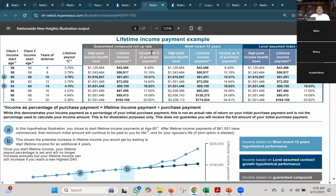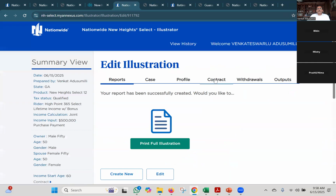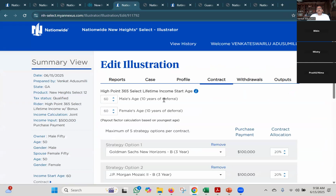Yes, so that's what we did. Let me go back here. This is what I said, a 10-year difference. Instead of that, you put a 20-year difference, and of course it will show from the 20th year. So I'm going to wait until 70 now to take my income. Here is what will change. And the 20th year is where I start the income. Yes, you can do that.